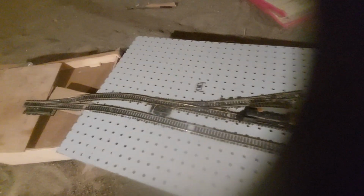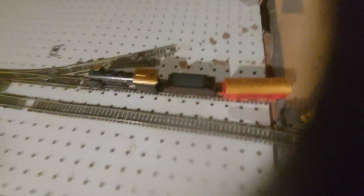So I made a deal with a collector to pile some wood in exchange for a couple of long pieces of flex track. So yeah, one piece at a time, I guess. Anyway, that'll be it for now.